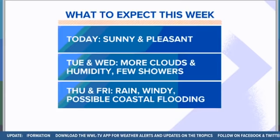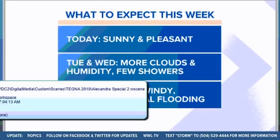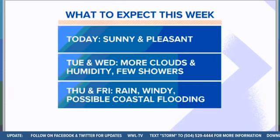But the bigger impacts really for most of the Gulf Coast and certainly for whatever area Delta ends up coming toward directly, most of those impacts will be, it looks like, Thursday and Friday, with maybe Friday morning the critical time for a potential landfall. So that would include rain, wind, and possible coastal flooding. In fact, probable coastal flooding. It just kind of depends on where exactly that will set up.